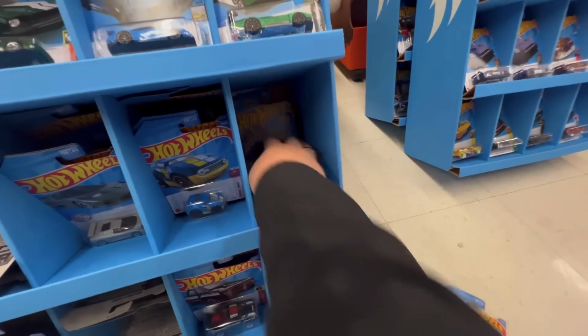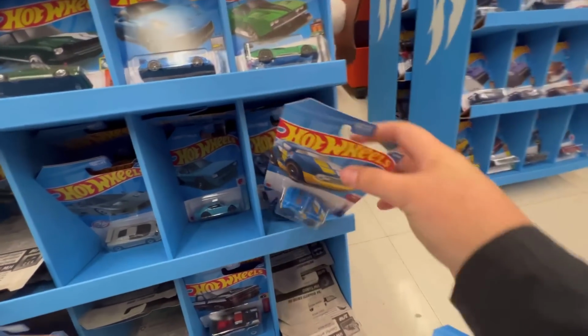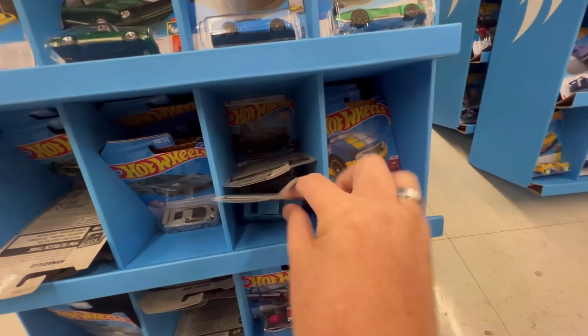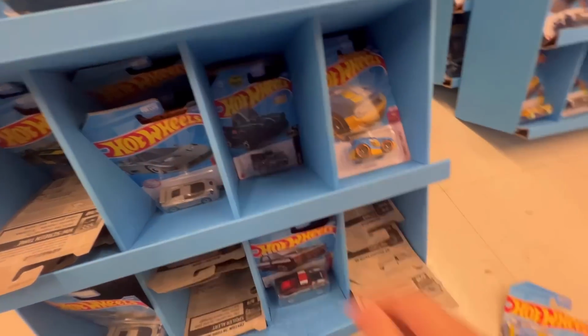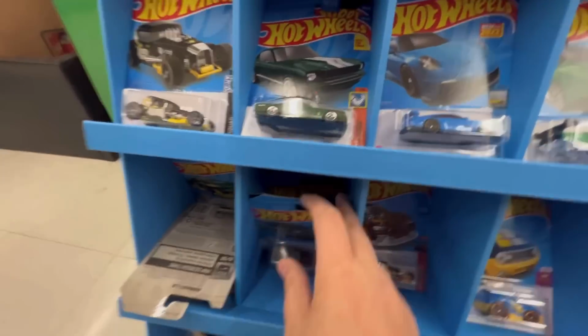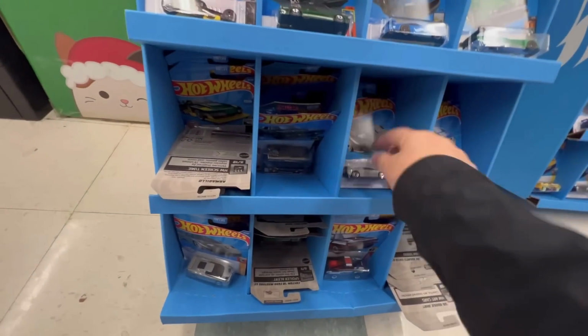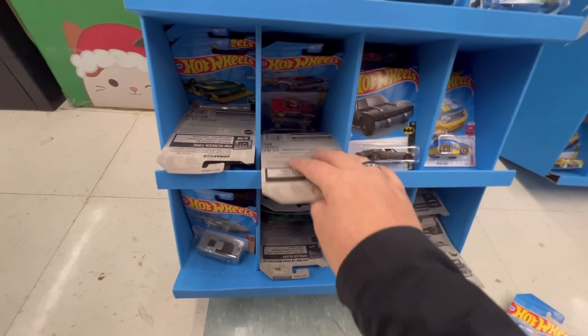There's a little Skyline back there, but not the mainline Super. Another, of course, your Liberty Walk Nissan, another Skyline there. What's back here? Mustang, Fantasy, and the Batmobile and all that. All right. We're getting down to the bottom section, the bottom row, almost.